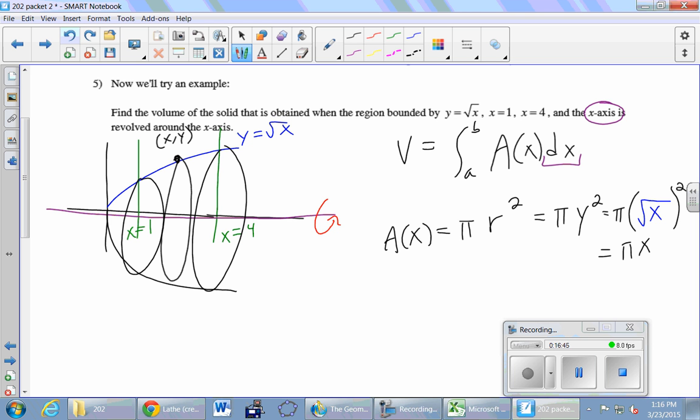I just want to make sure we're clear that pi x is just the area of a particular cross-section. If you plug in x equals 2, my cross-section here, roughly in the middle, is maybe around x equals 2. What's the area of that circle? It's exactly 2 times pi. What's the area of the biggest circle here? 4 times pi. But if x equals 4, how much is the height? It's 2. And so when I do pi times 2 squared, I get 4 pi. It's not a specific cross-section, it's just the general one.